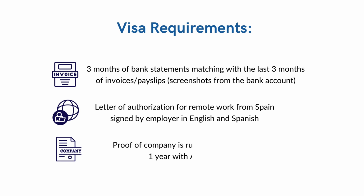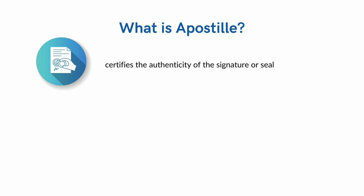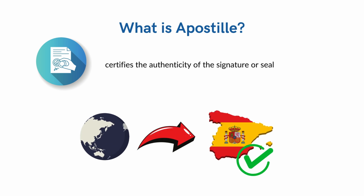This company or companies must have been operating in the market for at least 1 year. You'll need to download a certificate of existence from the state website and then apostille it. What does it mean to get it apostilled? Well, it certifies the authenticity of the signature or seal and enables a public document issued in one country to be recognized as valid in another country. You'll need to get some of your documents apostilled.